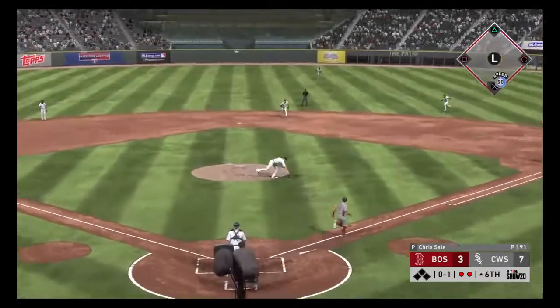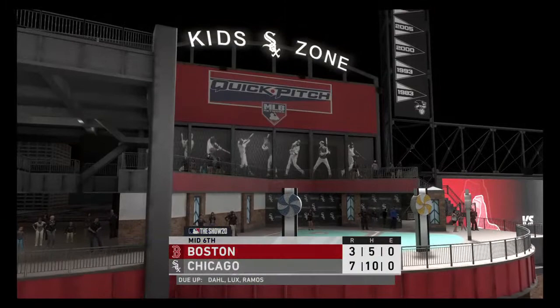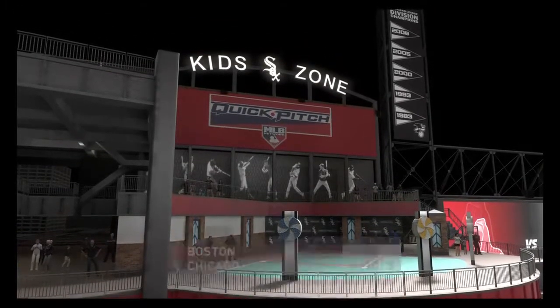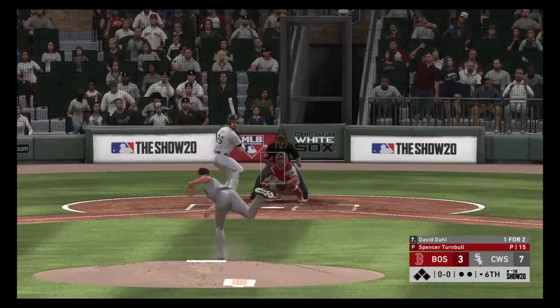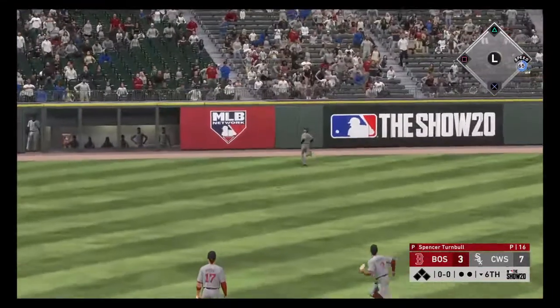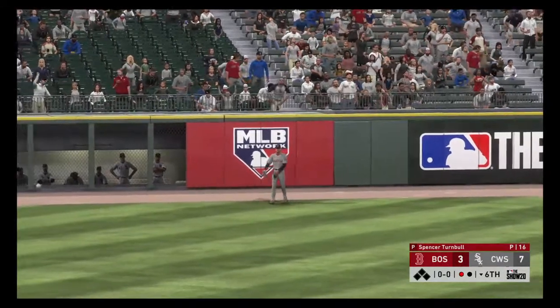Little chopper back to the mound. Throw on to first gets him, and the side is retired. To the plate now, David Dahl. The left fielder. Skied in the air to straightaway left. Left fielder is on the move. He makes the catch. A great effort to get there and record the first out of the inning.